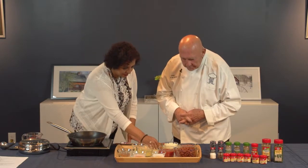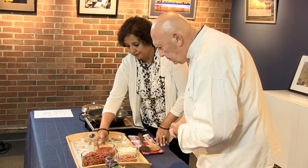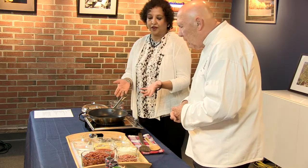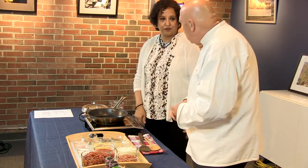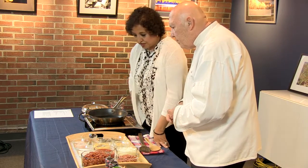And then we have some tomato puree. You can use fresh, or you can use good quality canned one. Again, the good ones are canned when it's peak season, so there's no issues with that unless you don't like it. Then you do it fresh. It just takes longer.